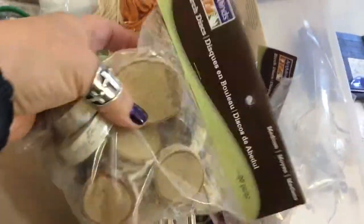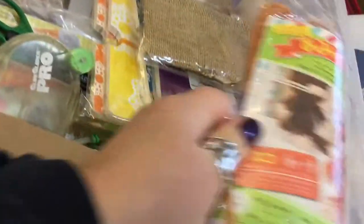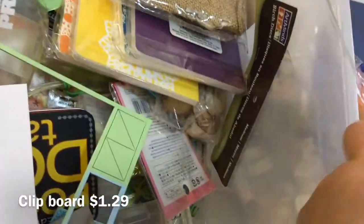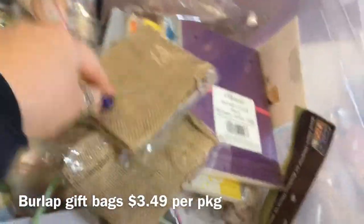I thought, should I buy it? Should I not? I couldn't really open it there, but I want to open it with you. So this is it. Let's see. There's some wood pieces. These little packages of yarn animals, a clipboard. Those are like two little packages of burlap gift bags. Of course, I can use those.